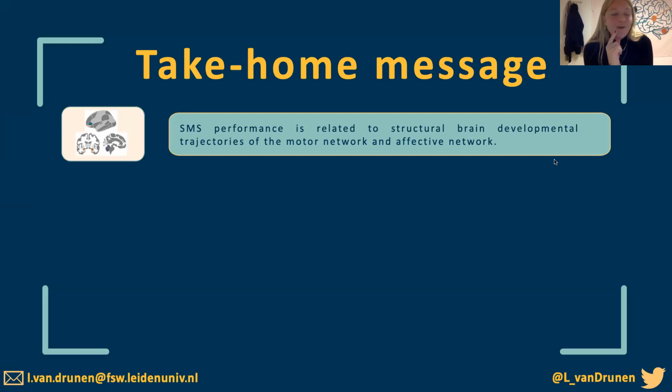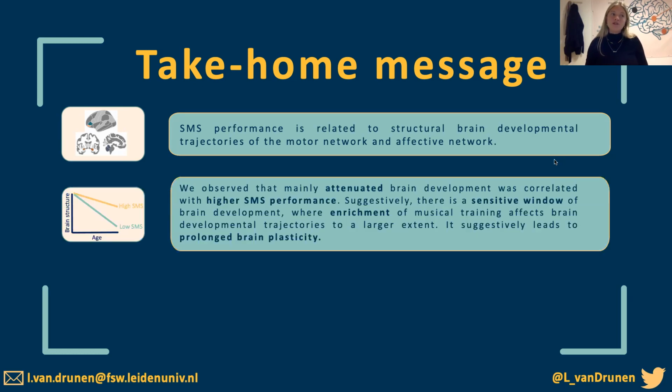So I would like you to take away from this talk that we indeed find a relation between structural brain developmental trajectories of the motor network and the affective network. So that was a start. Second, we were interested in the direction of that effect, and we found that mainly attenuated brain development was correlated with higher sensorimotor synchronization performances. And we suggest that there is a possible sensitive window between middle childhood and early adolescence, where enrichment of an environmental factor such as musical training affects brain development trajectories to a larger extent.